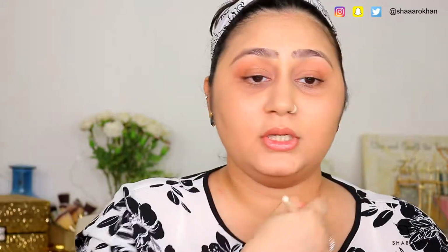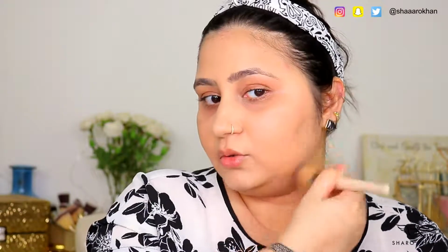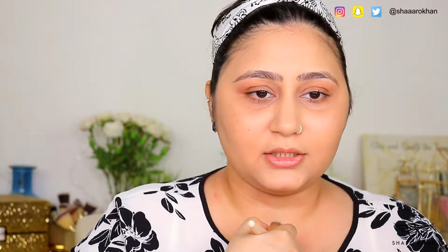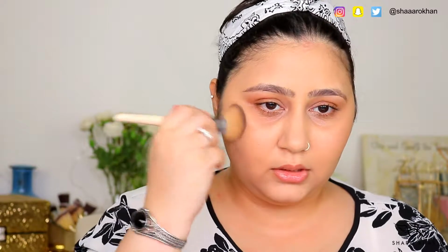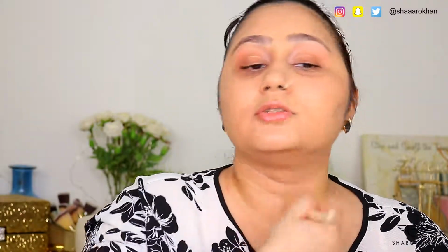So now Fenty Beauty has come out with the new foundations, the hydrating foundation, hydrating primer. Even Anastasia has come out with the new luminous foundation and loose powder, and the new Jackie Aina palette. I don't think I'm gonna purchase it next month, maybe September end or October start.